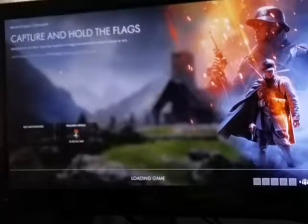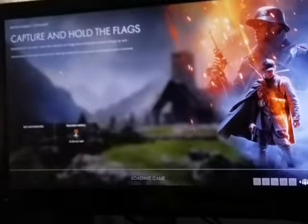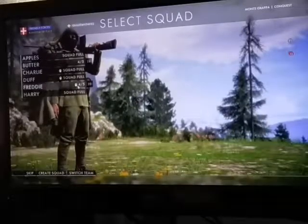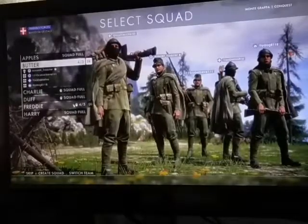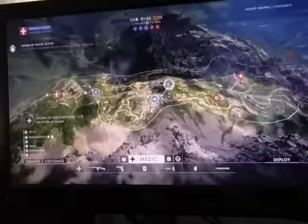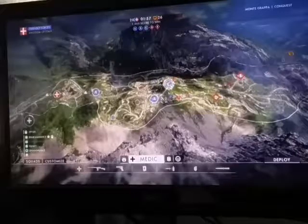Obviously this is a large-scale game. It's taking a while to load. Keep in mind this is a budget gaming system. If you look at the price of everything put together, you're looking at about the price of an Xbox One.